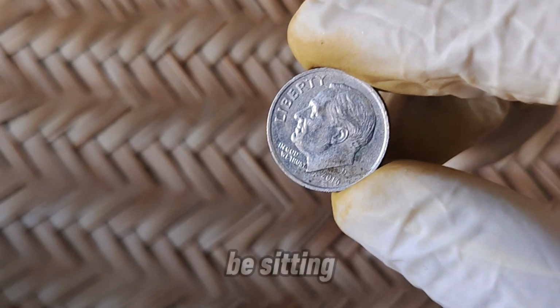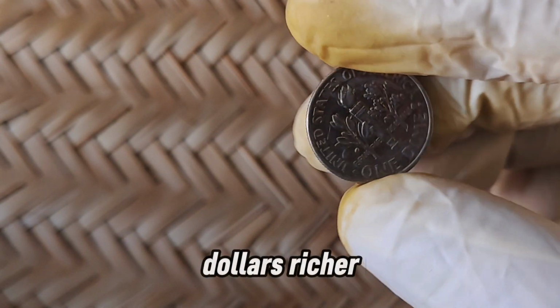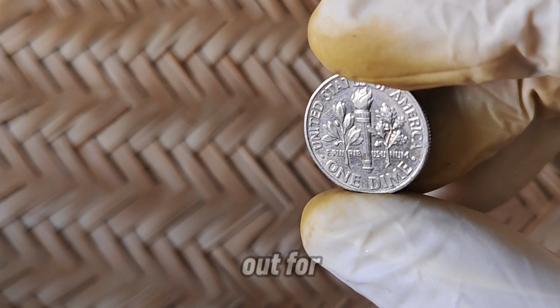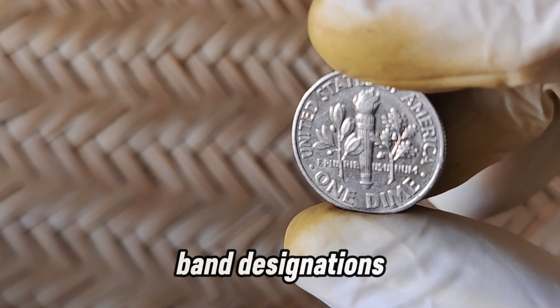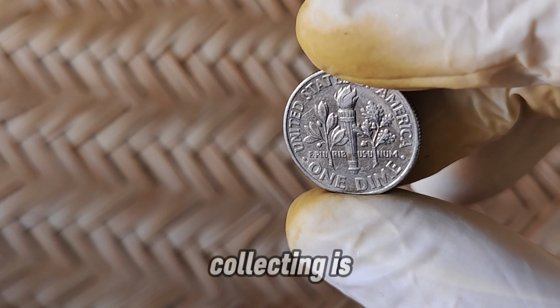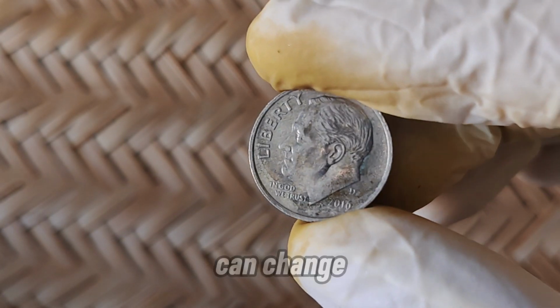Roosevelt dime might just be sitting in your coin jar or wallet, waiting to make you thousands of dollars richer. Always keep an eye out for unusual errors, high grades, and full band designations. The world of coin collecting is full of surprises, and sometimes, an ordinary-looking coin can change your life.